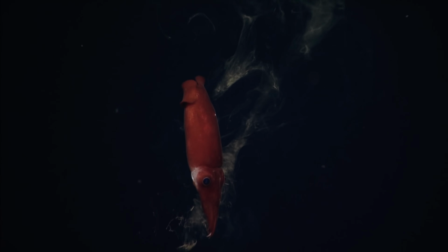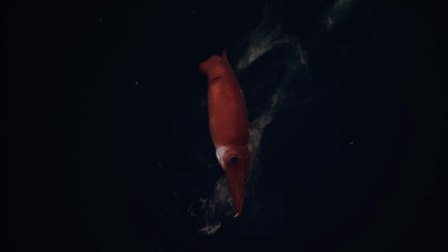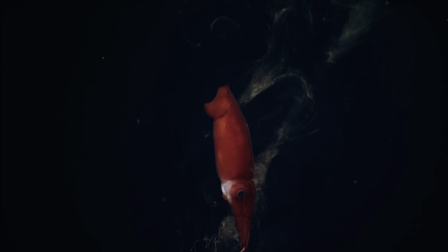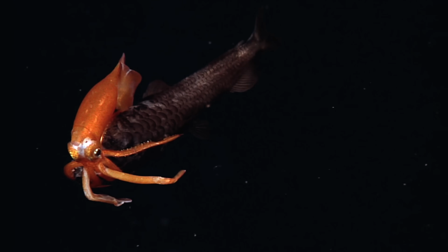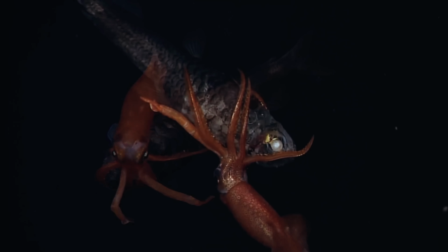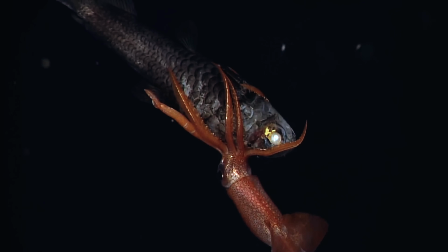But it's not enough for organisms to simply rely on their anatomy or chemistry to survive. They must also adapt their way of life and change how they interact with their environment and fellow denizens of the deep.